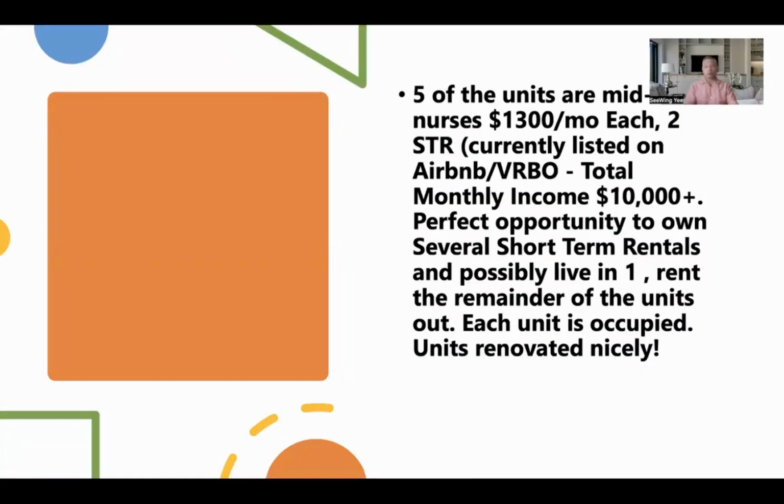In this case, 5 of the units happen to be a mid-term rental. This house is being rented out to traveling nurses. In case you don't know, traveling nurses travel from hospital to hospital. They rent a unit, they rent a house, anywhere from 2 to 6 months. But there's only a primary type of renter you should use for mid-term rental. But there are other people that are renting on a mid-term rental situation.